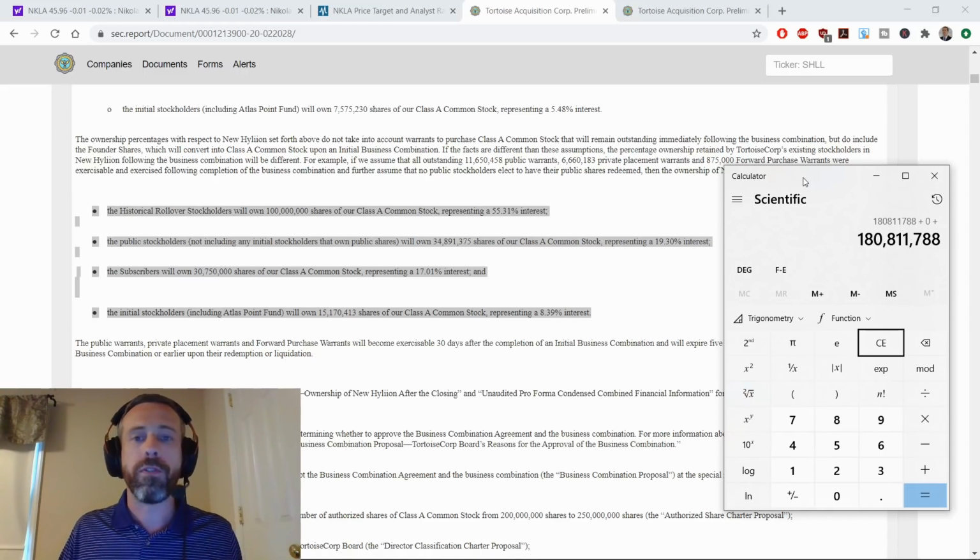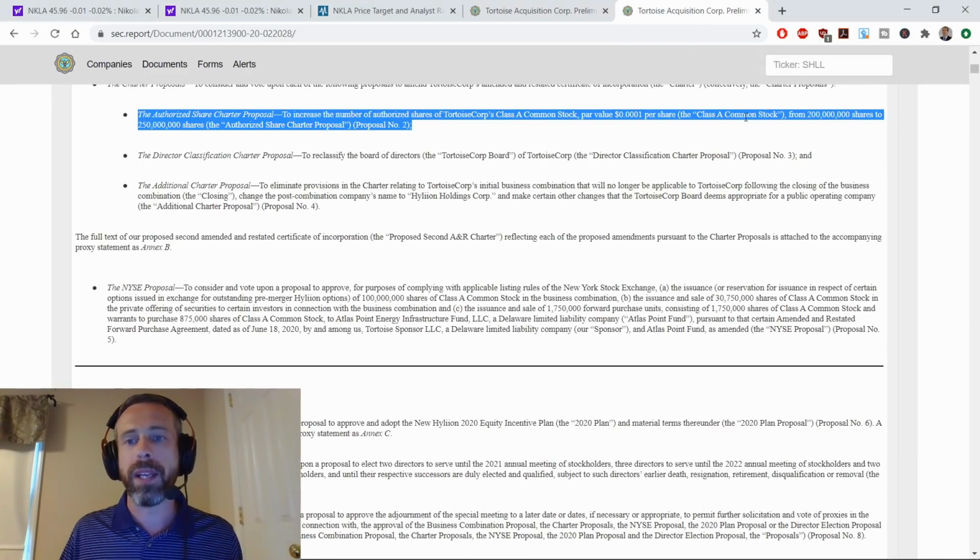And for the sake of this exercise, we're going to round it up to 200 million to make the numbers easier. Also, one of the proposals that we'll be voting on is to increase the shares from 200,000 to 250. That doesn't mean that it's getting diluted. It just gives them the option eventually to do so. And for now, we'll use 200 million shares. Okay, so where do we go from here?